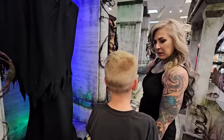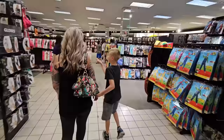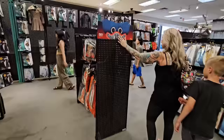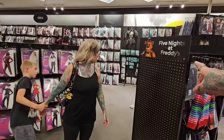You want to run back? Go run back and check on it. Costumes everywhere. Cheetos, if you like. They got Poppy this year. Looks like they're coming soon, maybe. Probably coming soon. They're not fully stocked with all of the costumes yet, it doesn't look like. And look, Five Nights at Freddy's. Yeah. Movie coming out this year, too, I believe. Yep. Halloween time. Pretty excited, actually.